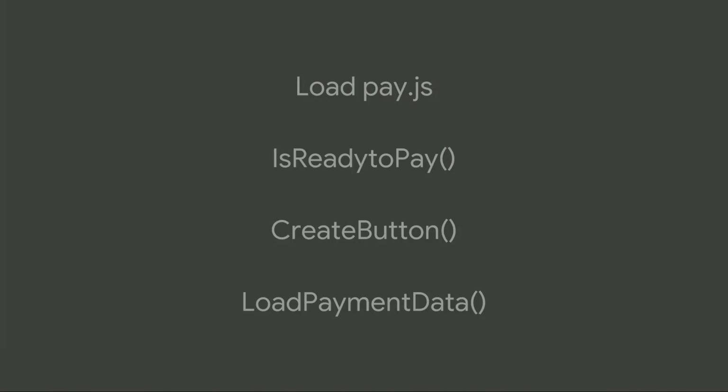Now that we've walked through what the web experience is like, let me walk you through how easy it is to integrate with the Google Pay API. With these four simple steps, you can enable the same payment experience that I just showed you for all Google users. The four steps are as follows. You're going to download some JavaScript, check if the user is on a supported browser, add the Google Pay button, and then open up our payment sheet.